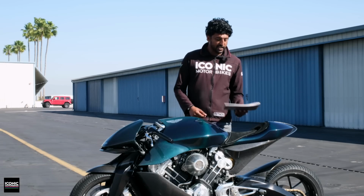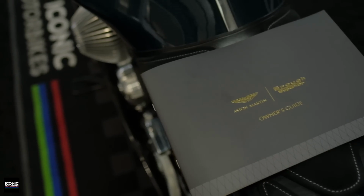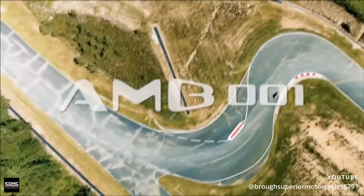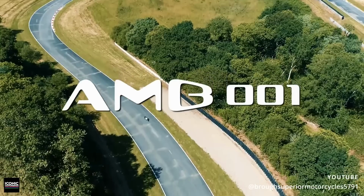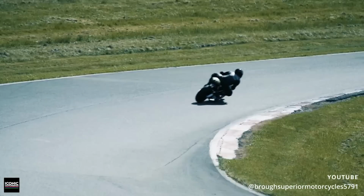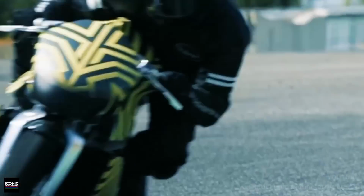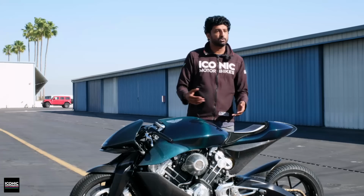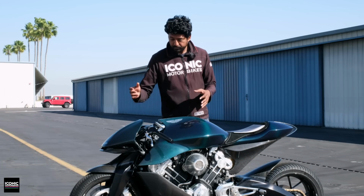So I've got the very fancy and beautiful owner's guide with me, and I'm going to use this as a reference to point out some stuff. But I think really the main two things about it, just visually, are the engine and the bodywork. So I'll start talking about the bodywork first, and then we'll get into some more technical details.